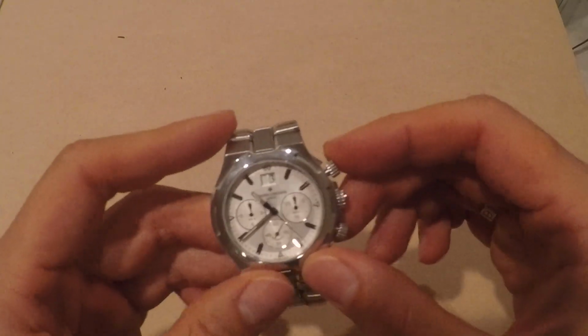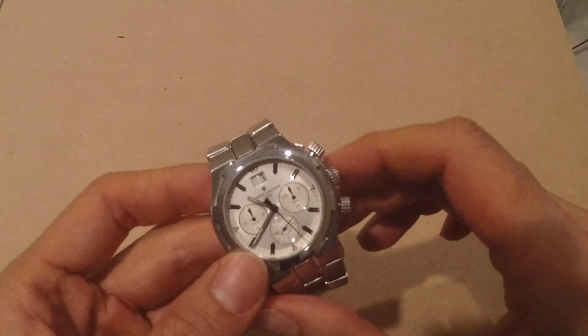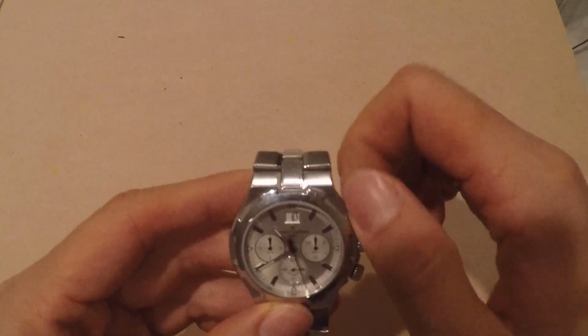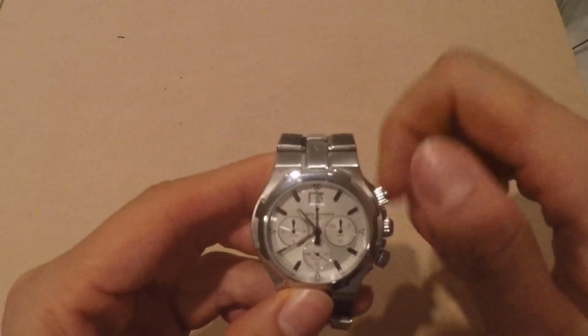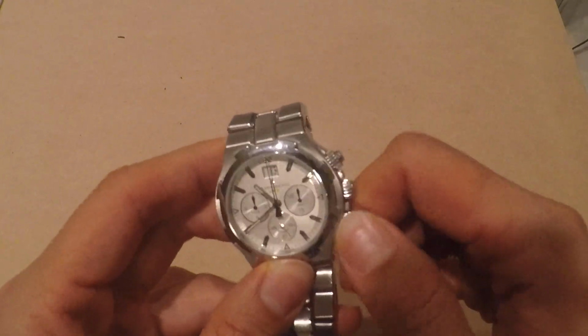I expect it to hurt, but that's part of the costs of owning a watch from one of the most prestigious Swiss brands in the world. You just kind of got to pay to play, right? It's just part of the hobby.